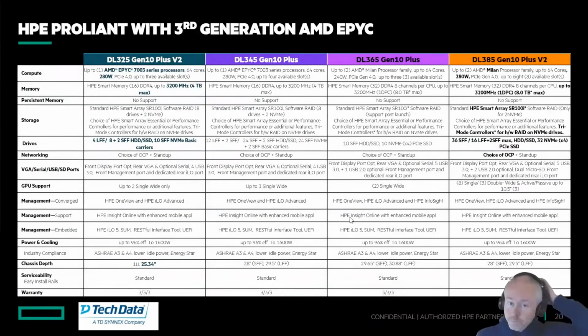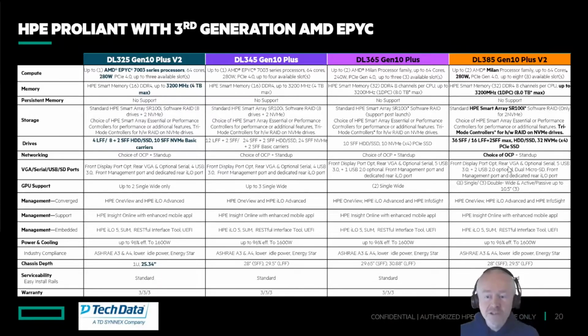So here again, because I noticed that some people think that this is interesting, those comparison tables. So again, same comparison, but then for the AMD models. So 325, 385 with Gen 10 Plus V2, and back again, what is in bold shows you what is enhanced or better.